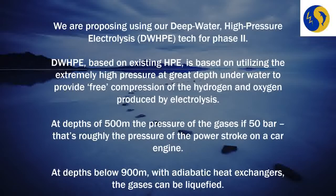If you take that depth down lower, down to 900 meters, if you use adiabatic heat exchangers, we'll get to that in a second, the gases can be liquefied. Now, an adiabatic process, for me, was covered in my freshman earth science class in high school. Adiabatic means no heat goes in and out of the gas.